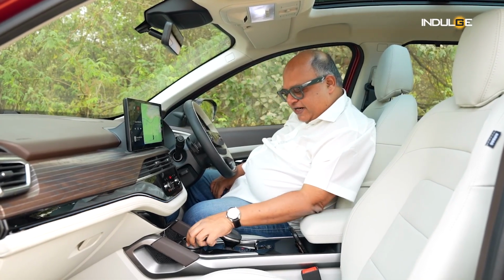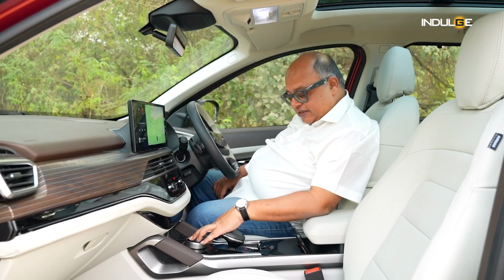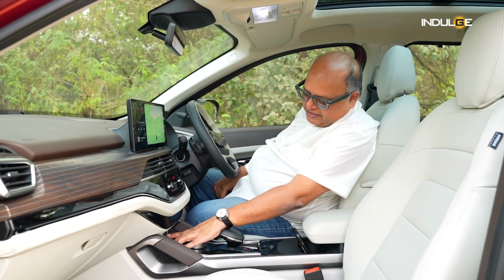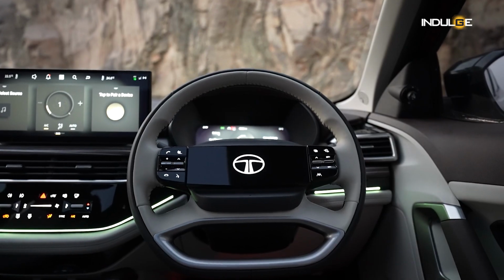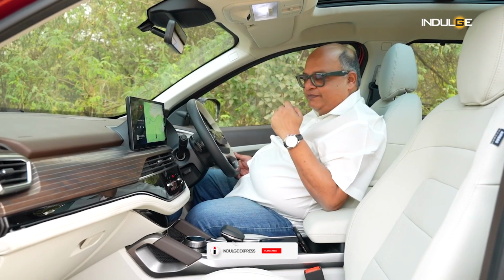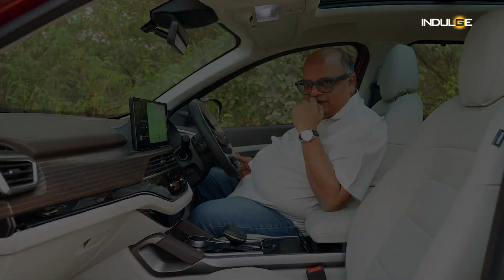Of course, you have your multi-driving modes here. You have Eco, City, Sport, and downhill control. All of this can be addressed from here. You have a normal USB-A port and a 65-watt USB-C port for fast charging. Of course, the great Tata logo lighting up here, and your multifunction steering wheel, flat bottomed here, which is good for people like me. So this is cool. Now let's sit at the back and see what else is new.